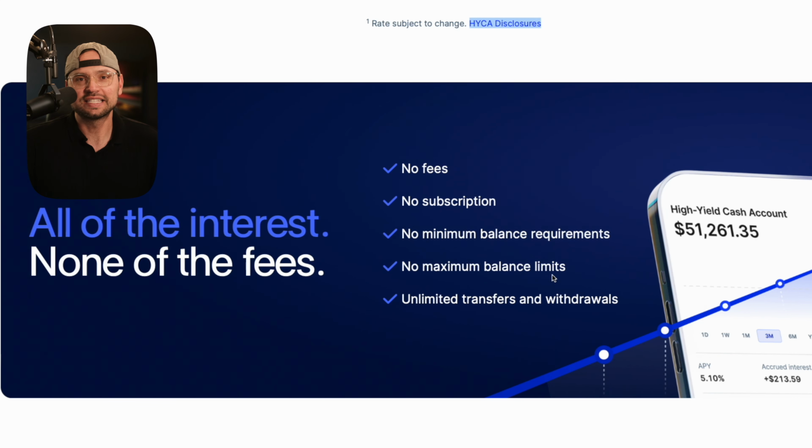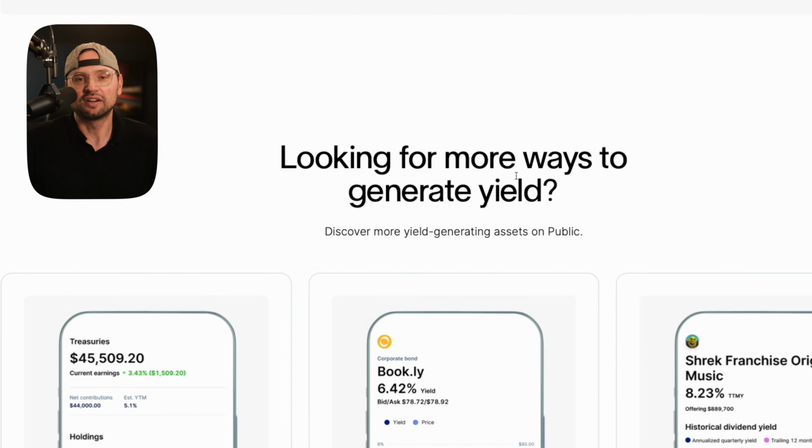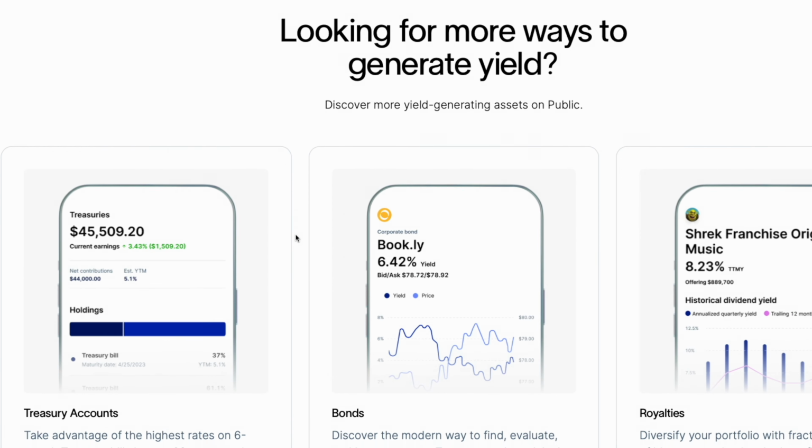And then literally on the same page, if you just keep scrolling down on Public's website, they immediately try to get you into some of their other assets that they offer, which is kind of cheesy to me. Like if I'm here for a savings account, just leave me alone. Let me use a savings account. I don't necessarily want to get into treasuries or bonds or royalties, but technically it is an option.